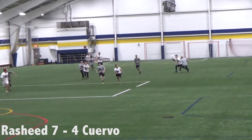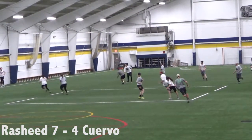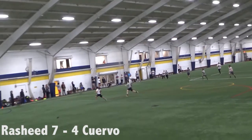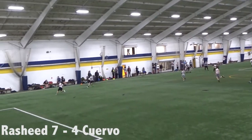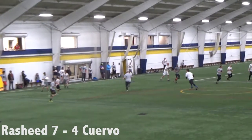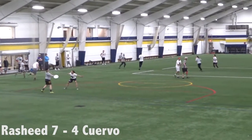Amir gets an easy one up to Burns to the break side. Burns back to Amir. Oh, Johnny, take off. Gets it up to Kat. Kat up to Johnny. Sarah again taking off, and Johnny looking for the backhand up the line, but it's picked off. He seems just too casual with just scoring throws. Yeah. Great offense going down.